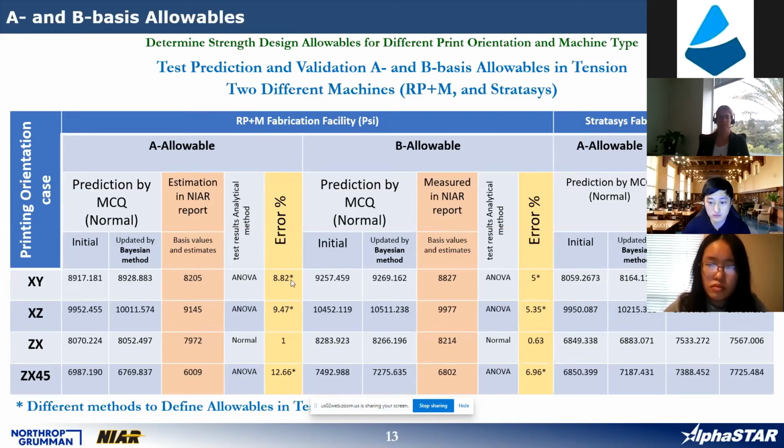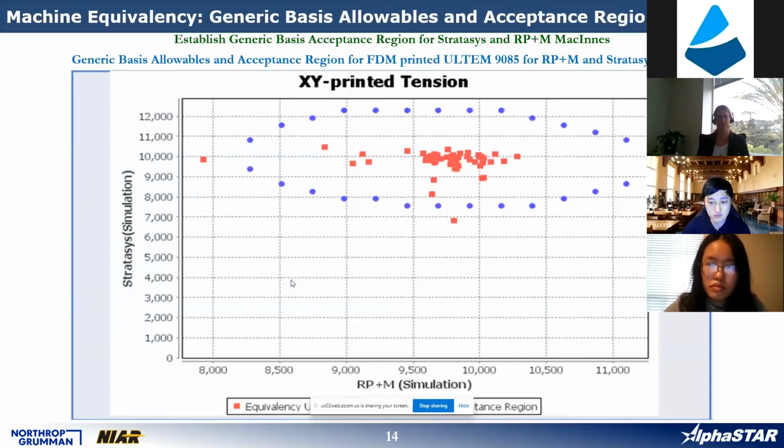And also, we could establish the generic basis allowables and acceptance region for FDM printed Ultem 9085 for those two machines. And it will give you the region. For example, when you print a part in the RPM machine with a certain material, it will tell you with 95% level of confidence what the strength of the part would be if you had printed it with the other machine. And that will help designers who have different machines in their manufacturing facilities to predict the allowables of the parts coming out from those machines.